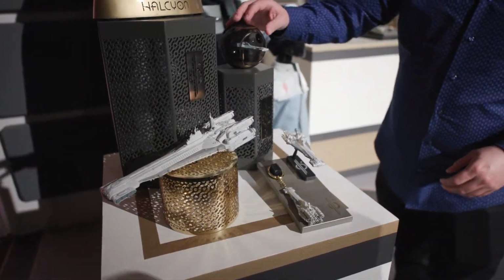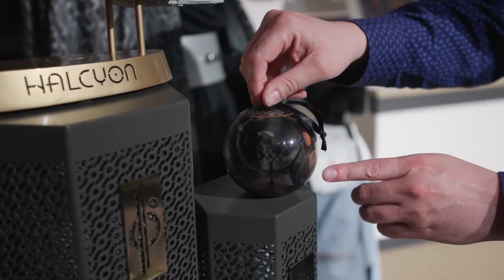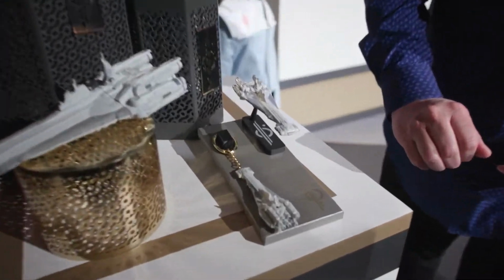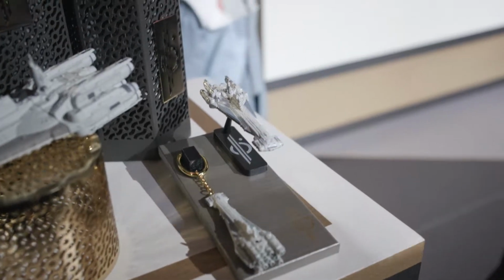We also have this ornament here where you can see a 3D dimensional version of it, along with all the destinations and planets that you'll see out your port window, along with the die-cast version for kids and collectors, along with a keychain or backpack clip, depending on how you want to use it.